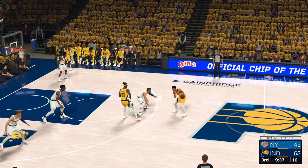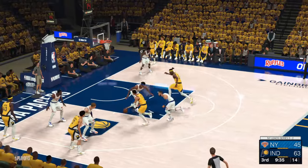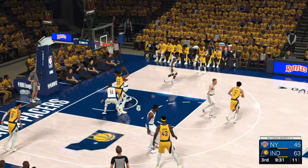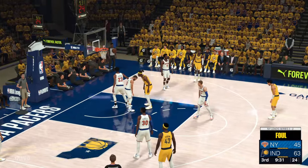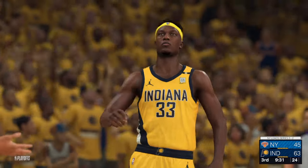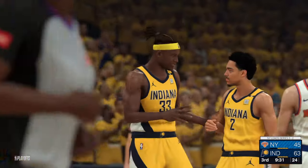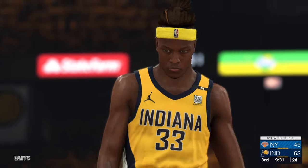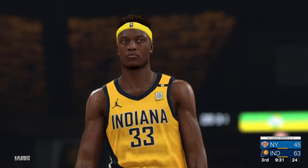Brunson against Haliburton. Driving in to the middle. Here's Turner. And foul on the shot, so he'll get a chance at the line. That's on Jalen Brunson. And Turner is exceptionally good at getting guys up in the air. He's got a really wicked shot fake, which fools even the best defensive players.